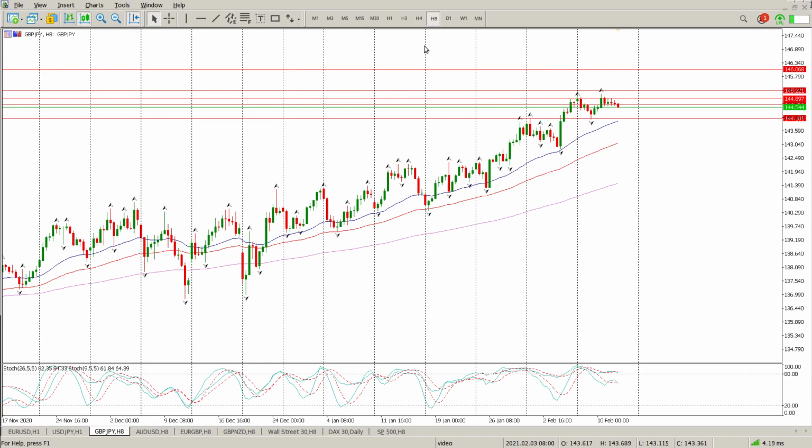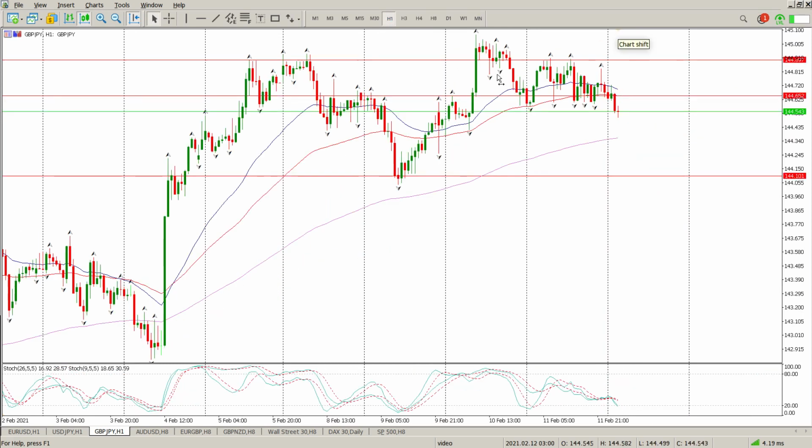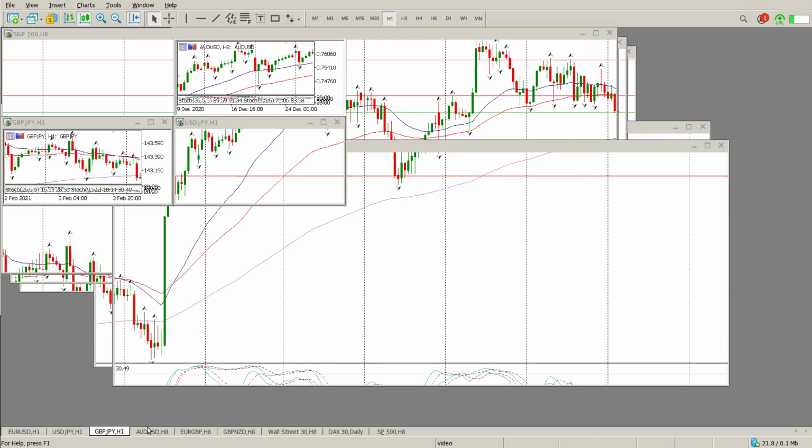British pound, Japanese yen, also another one that is sideways. You can see pretty clearly, and I suppose that would be true due to the holidays that are happening, Asian holidays that are happening at the moment. So you know, this is really sideways. There's nothing here to write home about at the moment. So staying well away from that today.